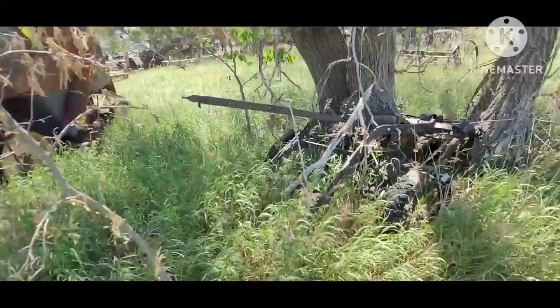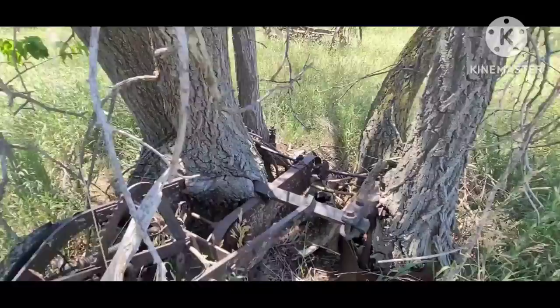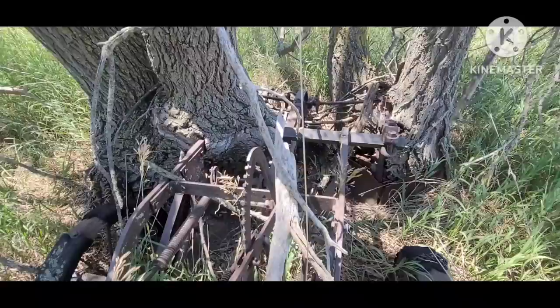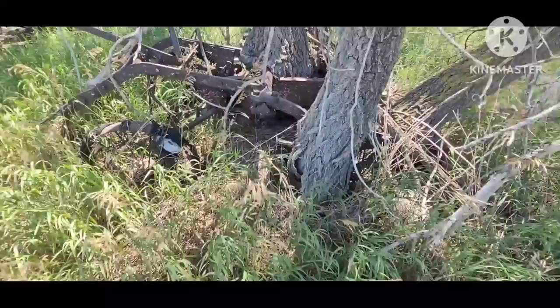Out here, got a plow that's been totally consumed by this elm tree. It's just overtaken it. Pretty amazing. Mother Nature up to her old shenanigans.